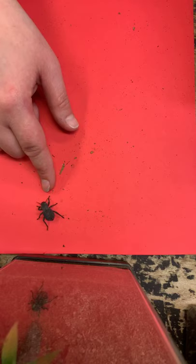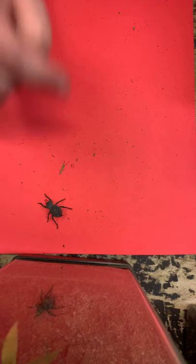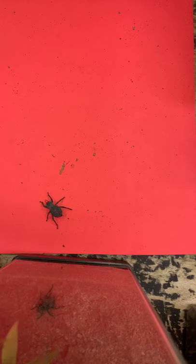Now I'm going to tell you a story. So when I was in college at the University of Nebraska, Lincoln, we had these. And my job, one of my jobs, was to take care of the bugs in the entomology department, just like I do here. So why was the male beetle turning black?